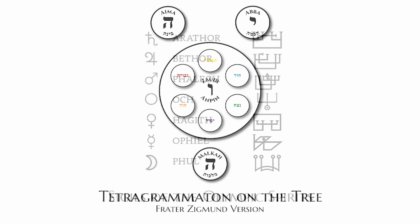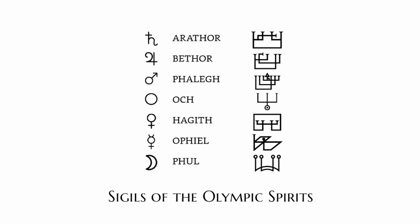So these are the sigils of the Olympic spirits. They are used in magical workings often. They relate to the planets. They're often used alongside the 7 archangels. They come from a grimoire called Arbatel. Unfortunately, in the Golden Dawn book, that's listed as the Heptameron, and that is absolutely not true. So be careful about your sources, always.